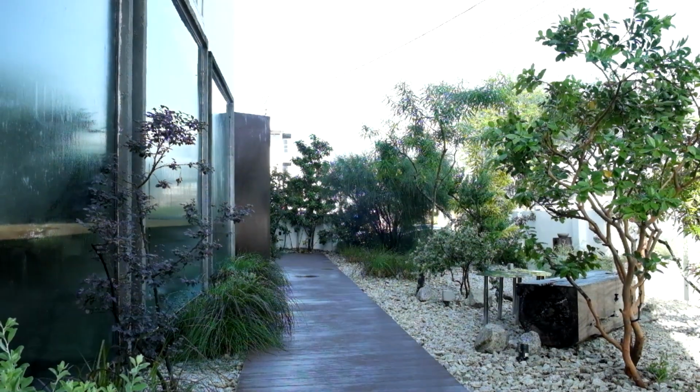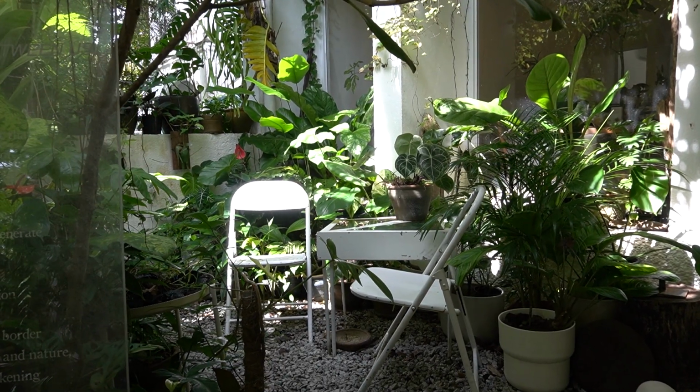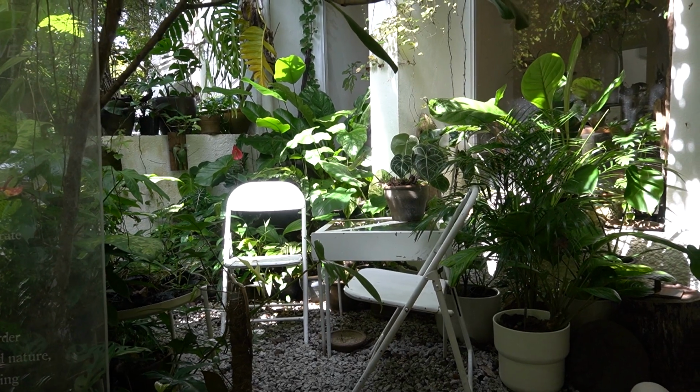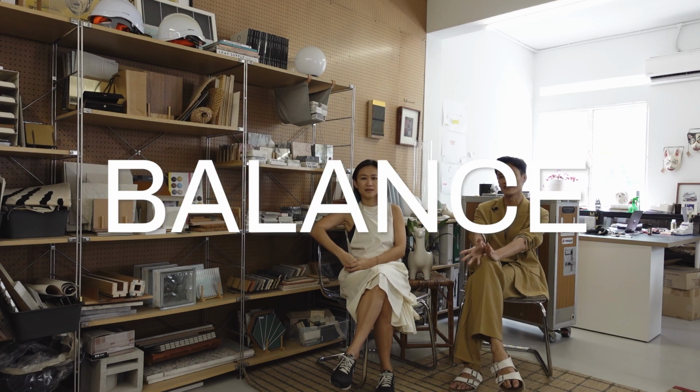When you're able to understand all these elements, to us it becomes like a beautiful piece of jazz music where sometimes it doesn't have to always follow one particular rhythm. I think when it comes to feng shui or any other sort of element you're talking about, there's always a sense of balance, and it's all about balancing the highs and the lows. There can never be too much of one element or it will corrode the other.